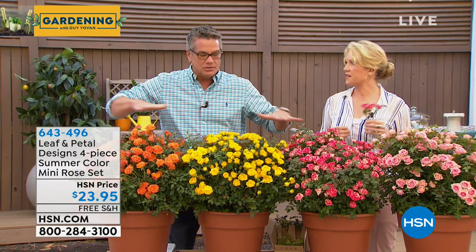Yeah, so if you're doing cuttings, for whatever you like to use them for. I mean, who doesn't like to bring flowers in from the garden and put them in a little vase on your table? Look at all the blossoms. Look at all the petals.